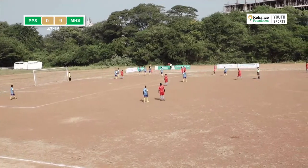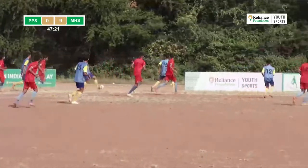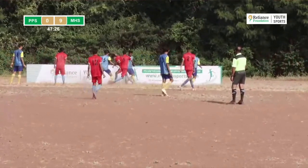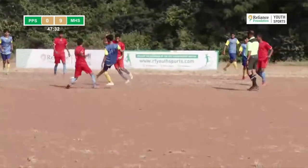8 out of the 10 on-field players are already in the attacking half of Maharashtra High School. All Maharashtra High School needs to do is get the accurate pinpoint through ball on the left or right flank, and the ball will be theirs, and they can easily go on goal again. The ball's being passed back again, and this is easy football being seen right here.